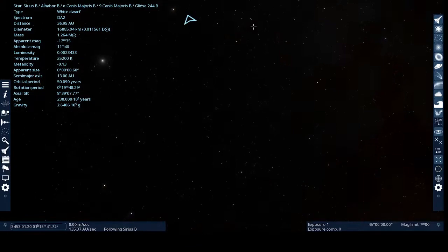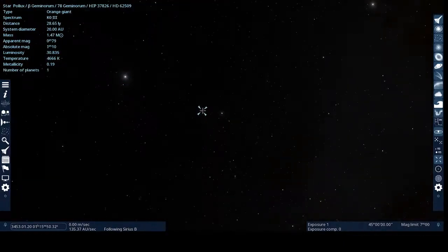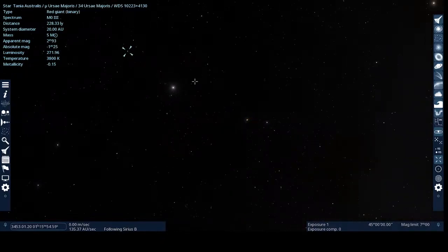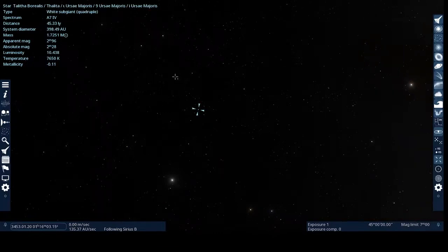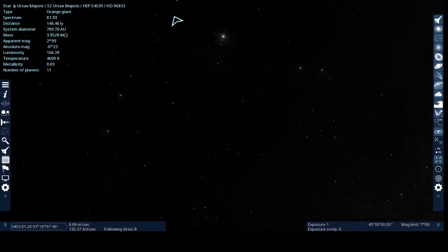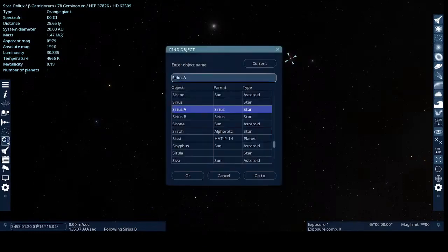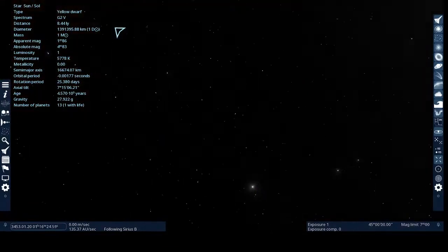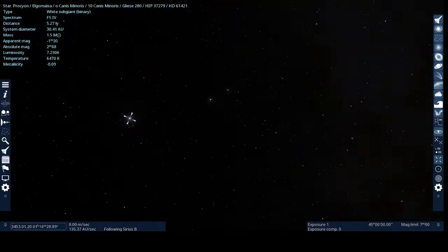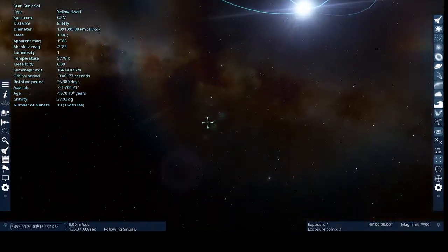Sun should be, this is Alpha Centauri. Okay, Alpha Centauri. Sun should be something around. Can we find our sun? Oh my god. Then what is this star? Canis Majoris, not Alpha Centauri. Very big blunder. So this is the sun. Then there should be Alpha Centauri somewhere here.